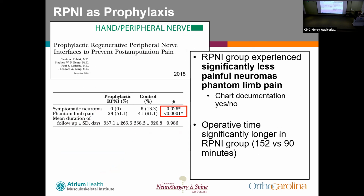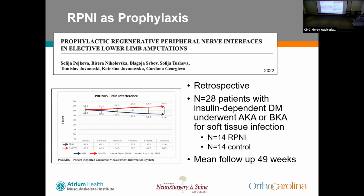They found that the RPNI group experienced significantly less painful neuromas and phantom limb pain. However, they did find that the operative time in the RPNI group was significantly longer, with 152 minutes versus 90 minutes in the control group.